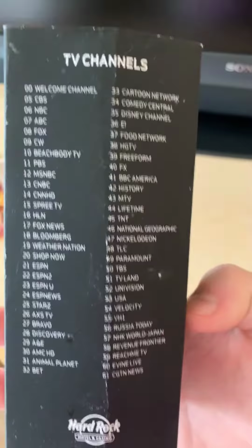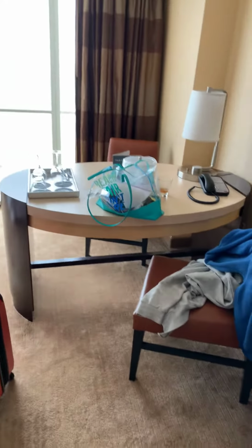With TV channels and the remote holder. The remote's over there somewhere. An older Sony TV, it's LCD, but it's older. The rooms in the South Tower have better TVs.